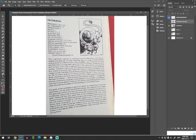Catoblepas, frequency, very rare. Very rare. Number appearing 1 to 3. They move 6 inches, which is, I think, normal human movement in AD&D. I could be wrong. I think, if anybody knows, you'll correct me. I think 6 inches is 40 feet if you're using a map for AD&D.